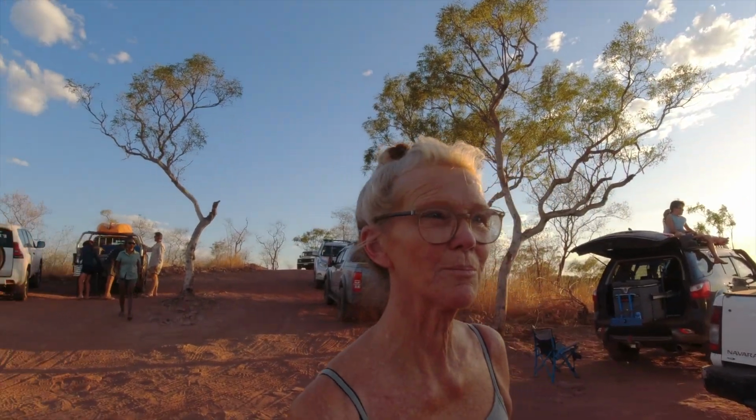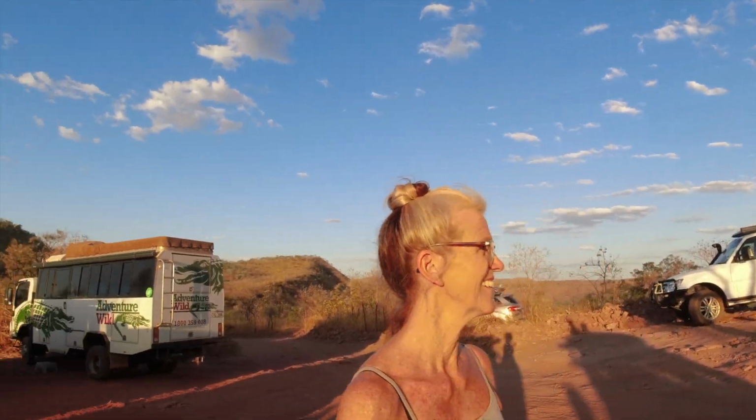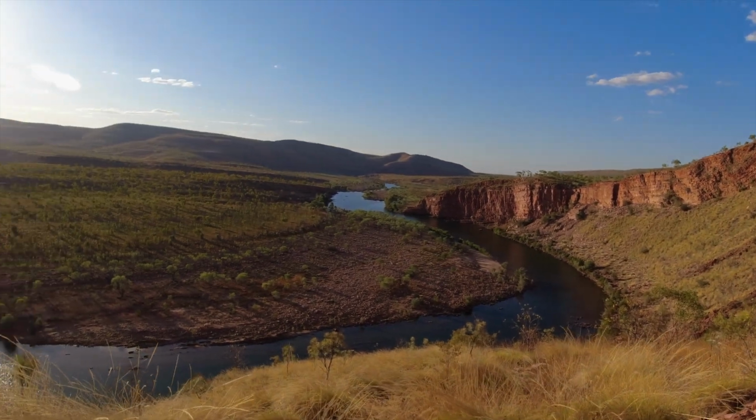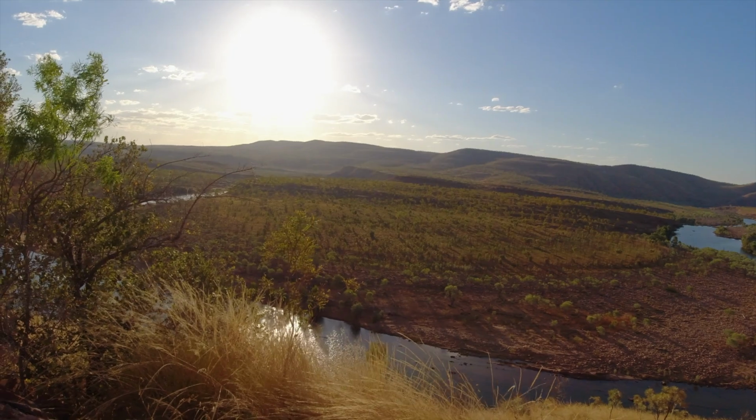Needless to say, it's a popular spot for sunset. Well, this is our last night at El Questro, but what a great way to finish up two extraordinary days in such an amazing place.